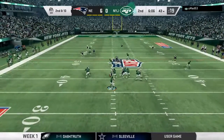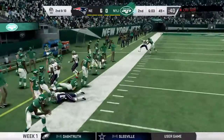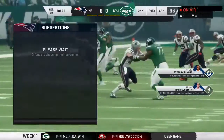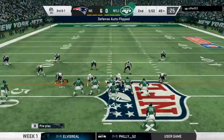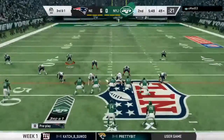Out of the shotgun, here's Darnold. There's the Washington Husky. It's Dante Pettis. One thing you're hoping for when you run drag routes, you're able to hit a receiver in stride, and he can pick up a lot of yardage after the catch. But in this situation, the defense was effective, able to stop him before he could get a good head of steam going.